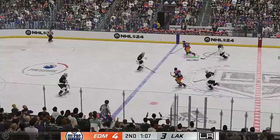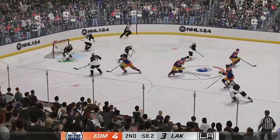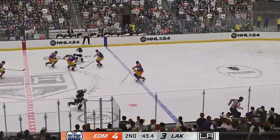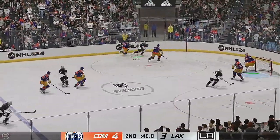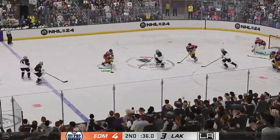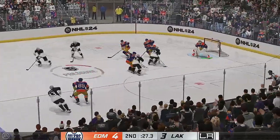Textbook poke check by Nurse. Moves along the blue line. Taken by Deneau. Los Angeles has it in the defensive end. Fiala's got the puck. Stick feed. And that one's denied. From the point, they take control of it.